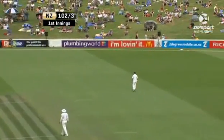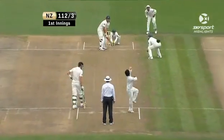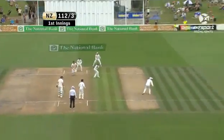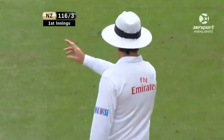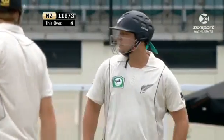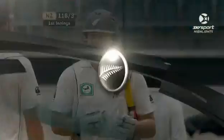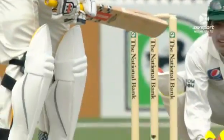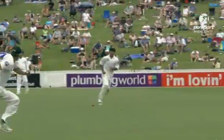Outside edge, through the gap though between third slip and gully. And he plays a lovely stroke. Beautiful use of the feet, Jesse Ryder, and into the gap it went. And that's a very nice shot to the boundary. Nice and relaxed at the crease, and especially when he was driving that one through the offside. Have a look at him. Wristy through the offside. That is what Guptill needs to do.